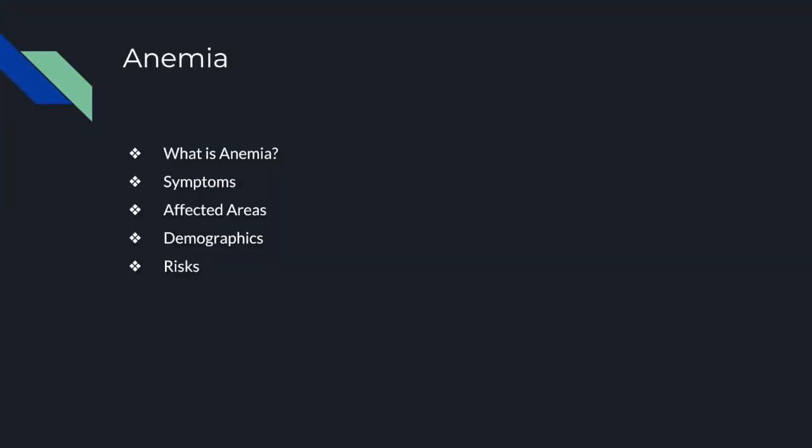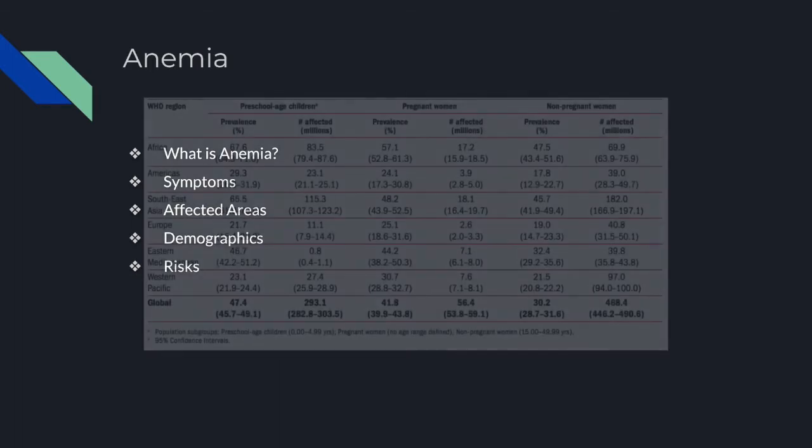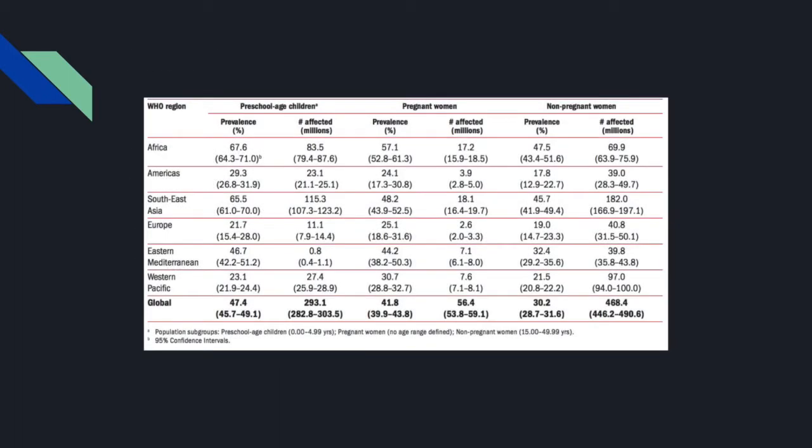Anemia is a condition where the body does not have enough red blood cells to allow blood to adequately transport oxygen. This lack of hemoglobin causes an insufficient amount of oxygen in circulation, leading to symptoms such as weakness, fatigue, shortness of breath, chest pain, and dizziness. Anemia can also lead to serious heart and pregnancy complications. Anemia affects about 1/3 of the world's population.